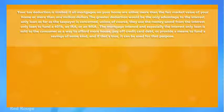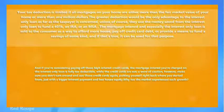The mortgage interest, and especially the interest-only loan, is sold to the consumer as a way to afford more house, pay off credit card debt, or provide a means to fund a savings of some kind, and if that's true, it can be used for the purpose. And if you're considering paying off those high-interest credit cards, the mortgage interest you're charged on the interest-only loan is fully tax deductible, while the credit cards are not. A word of caution, however, make sure you don't turn around and use those credit cards again, putting yourself right back where you started from, just with a bigger interest payment and less house equity.